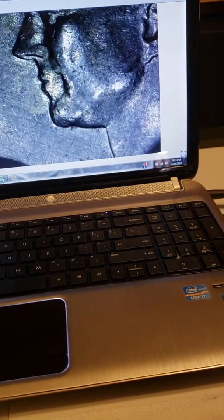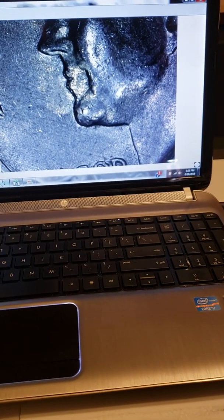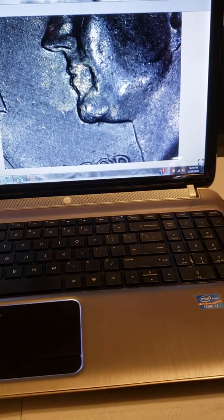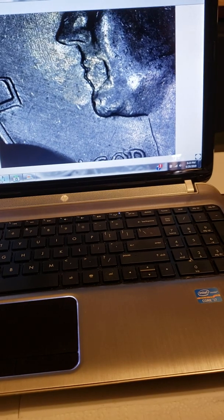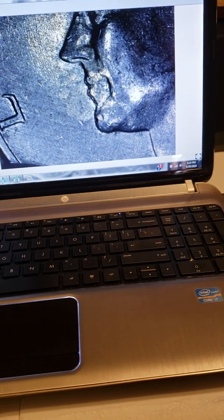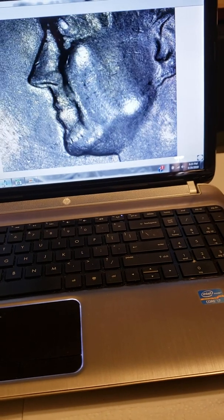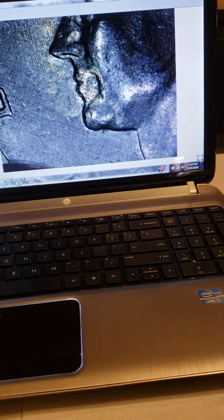Alright. And then let's see what I found. 78D. This one I wasn't sure about. It looks like strike doubling or maybe a degraded die on the obverse. It's pretty common for a strike doubled Kennedy to have a double profile, but what's weird about it is it's only in the lip area. Typically you'll see it down here towards the jowls too and right around the nose, the eyes, but it's only right there at the mouth.